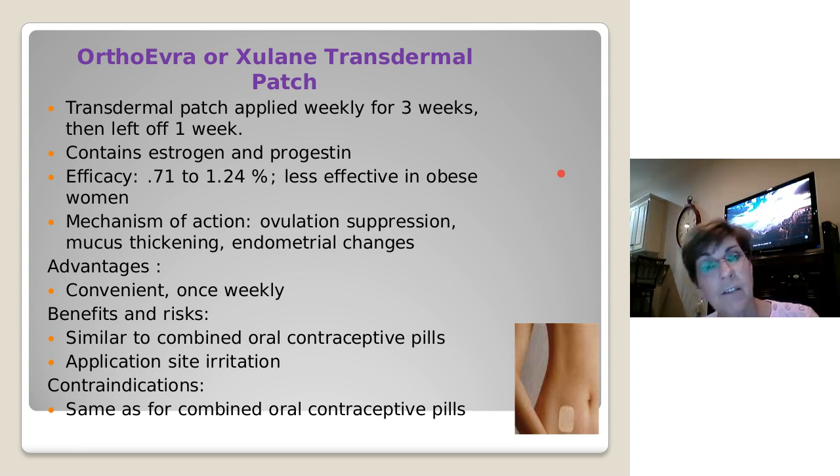Advantages are that it's convenient, it's once a week. Benefits and risks are similar to the oral contraceptive pill, as is the NuvaRing. All of them contain the same hormones, so they're going to have the same risks, same advantages, and same contraindications.